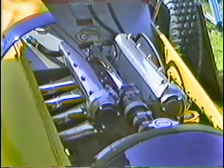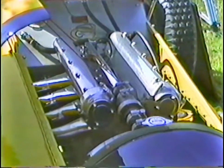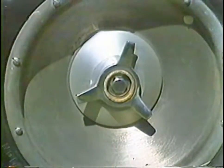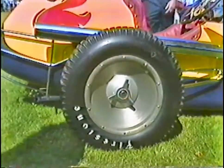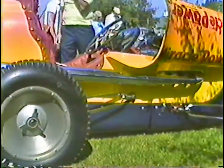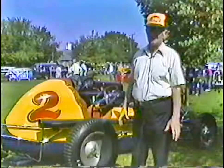It's an Offenhauser engine, which Offenhauser isn't built anymore. They discontinued the operation of making the engines. And, you take like the rear end, that is Hallebrand, it was built by Hallebrand.